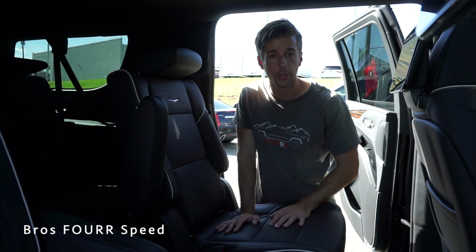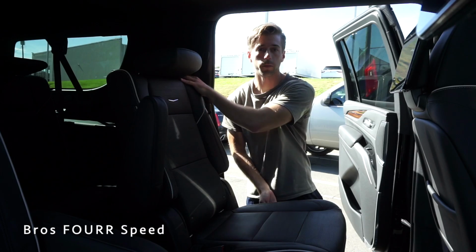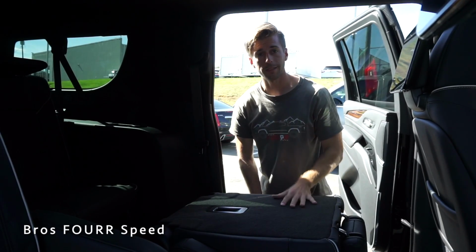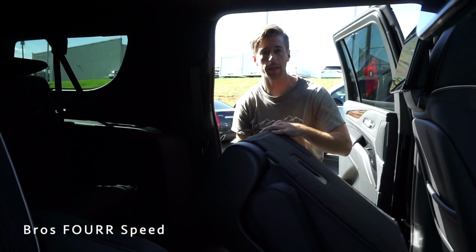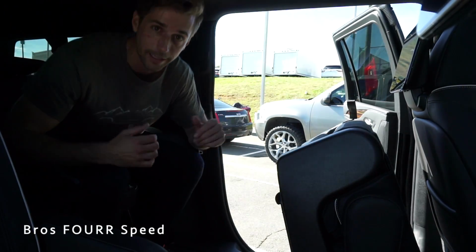And then to hop into the 3rd row, you can either walk around right through the middle of these captain's chairs, or you can use that recline lever on the side. We can fold the seat down once, and then by pulling on that tab again, it will lift up the back of the seat. And this gives you an ample amount of room to get into the 3rd row.